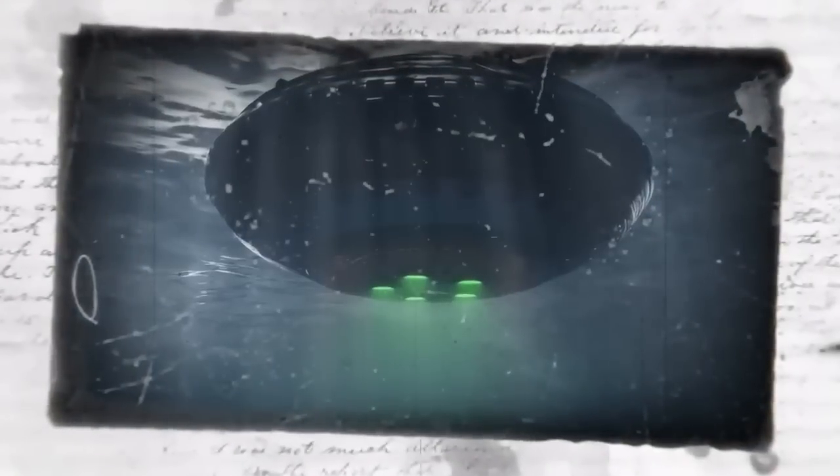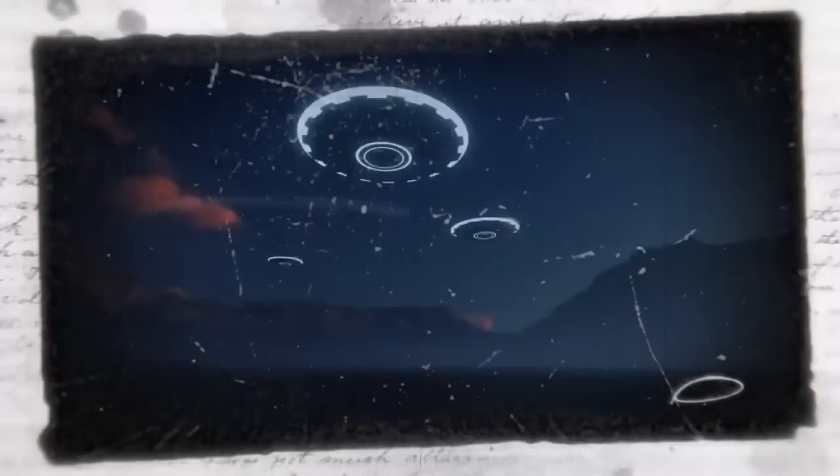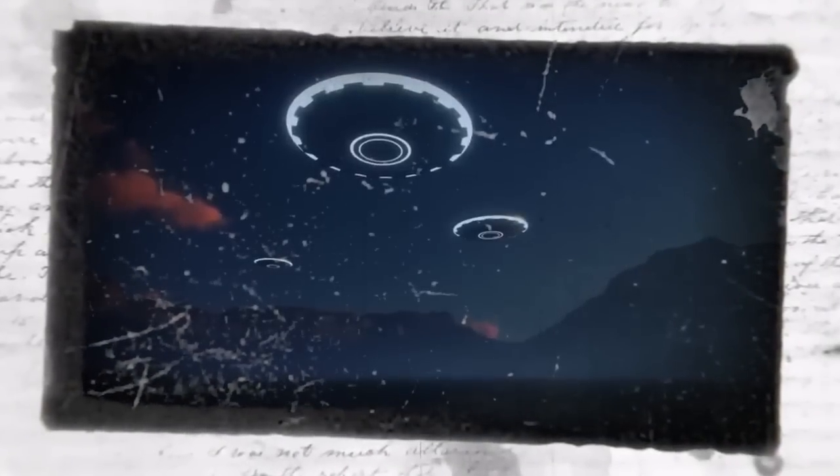It's these types of reports that have caused some to think that there's bases under our oceans and that these crafts are using them, and that perhaps they could be part of something much bigger. These USOs are reported to look very similar to that of UFOs, and it's caused some to question whether the two are different or whether normal UFOs have the ability to go underwater without being detected.